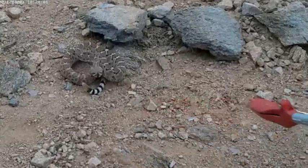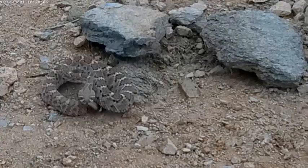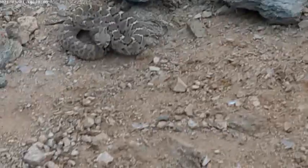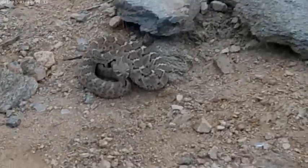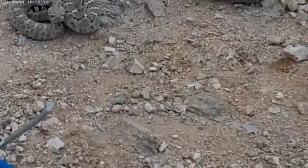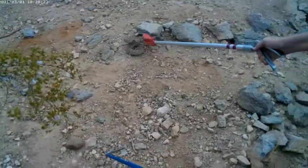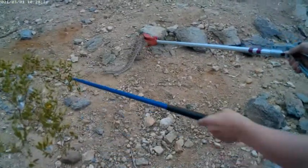You guys notice he's not rattling, he doesn't feel endangered, because I'm very far back. Alex shows you, he's over there. I'm over here. I am at a safe distance to where I do not think I will be bitten. We're probably 5 feet away from this. He's what you expect in the Arizona desert. Not a very big snake.